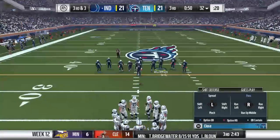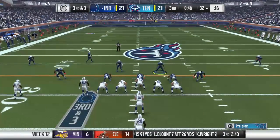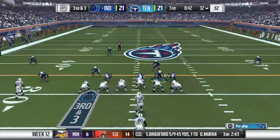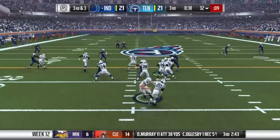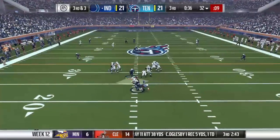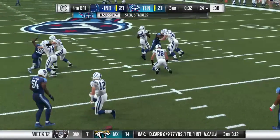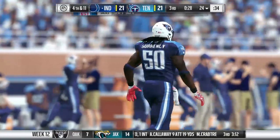Let's see if they can convert here on 3rd and 3. Again, we'll see the pistol here. Play action. It's locked. Backing up. Rush coming, and he's taken down. It'll be a loss of 8 on the sack, and it's going to lead him to 4th down.